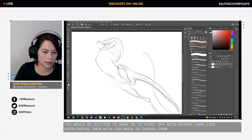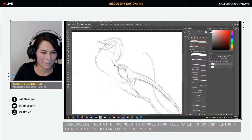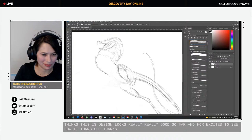Well, Jared McGowan in our chat thinks the design looks really, really good so far, and we're excited to see how it turns out. Oh, thanks. A lot of fun with this stuff.